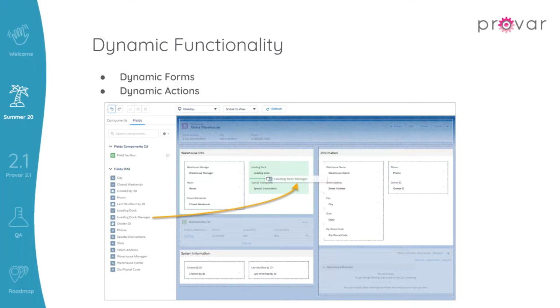It's important to note that this functionality is currently only available for custom objects in the summer release, but in future releases should act as a full page layout replacement, allowing admins to ditch the old page layouts and only maintain the landing page.